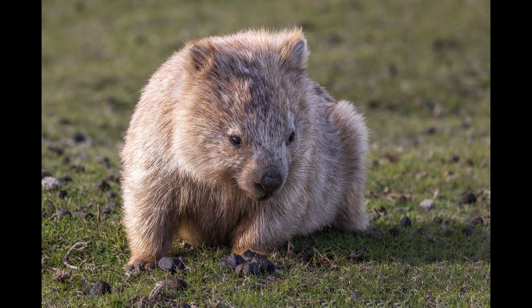Now, for the wombat, I was going to say what a dear little chap, but he might not be a dear little chap. I don't know, but it's a lovely little picture, isn't it? They're just so sort of cuddly and nice. And again, you've got very little time to take this sort of picture. You've got to sort of grab it, and you've got it just right.